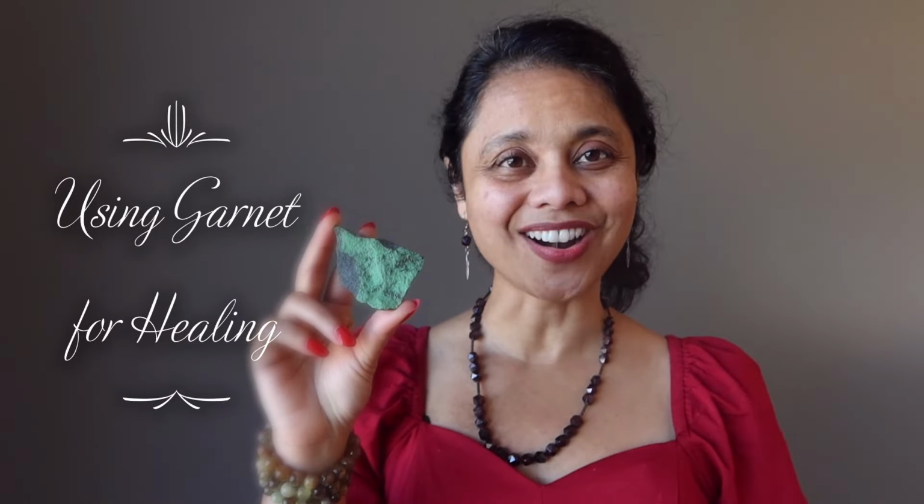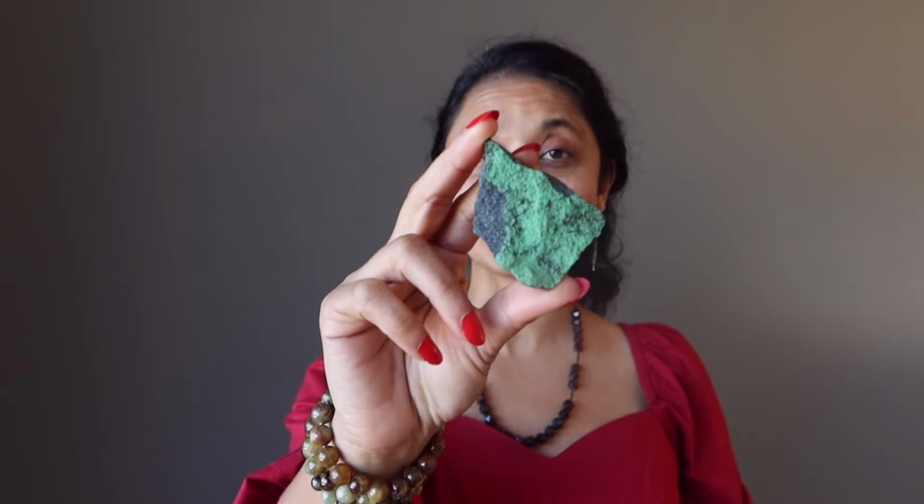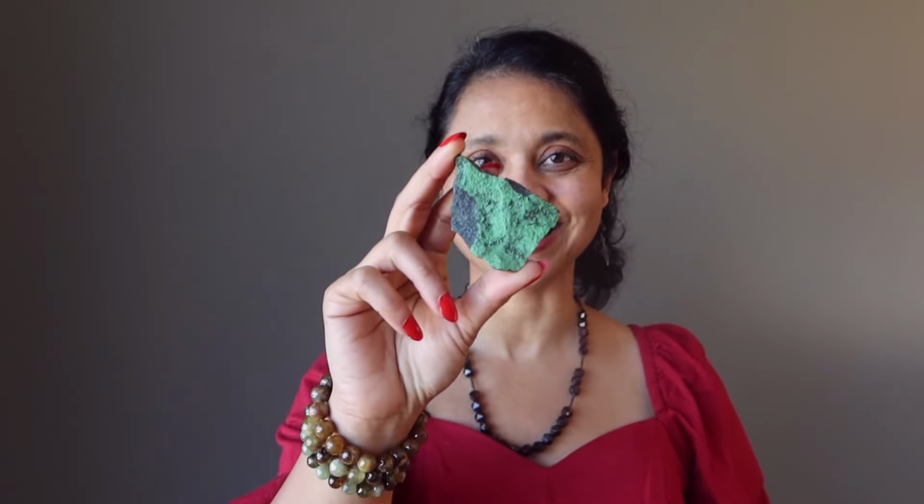How do you use garnet in healing? Well, there's a lot of different ways you can use your garnet stones in your healing practice. I am going to show you 7 ways today, and then you can head over to Satin Crystals, where we have a lot more ideas for your garnets. So first of all, you can place your garnet stone in the health center of your feng shui map. And this is at the center of your space, and this is to promote health and balance.